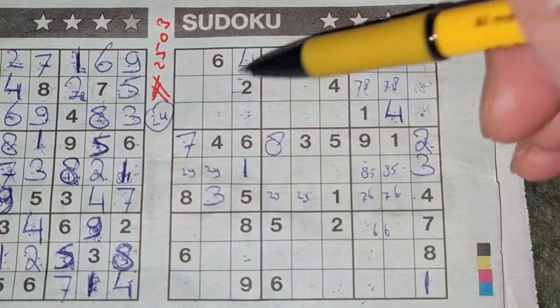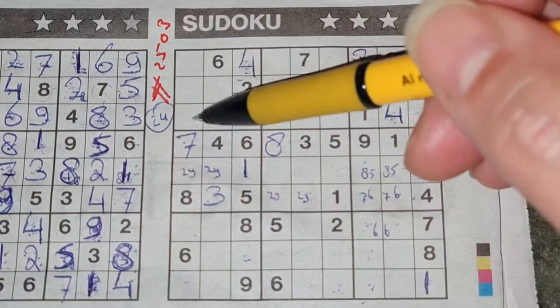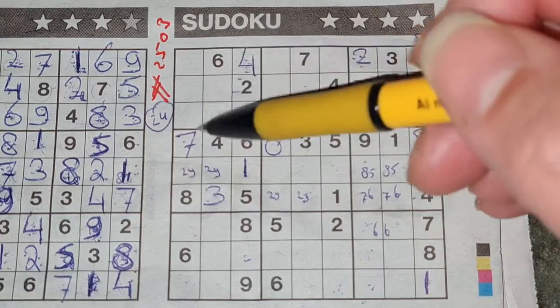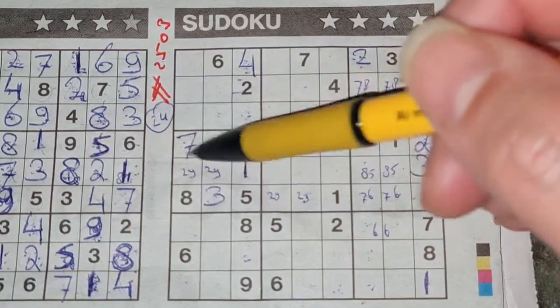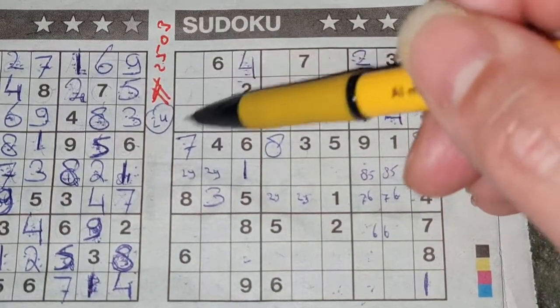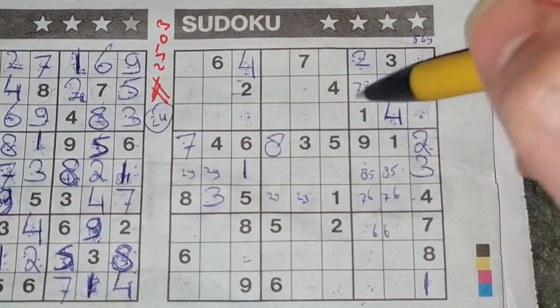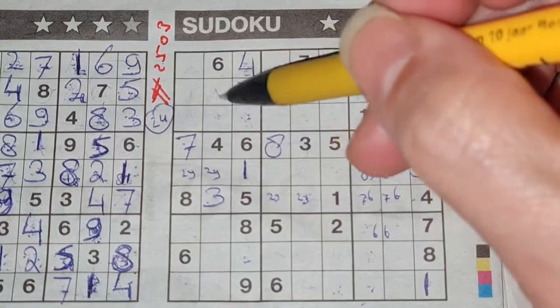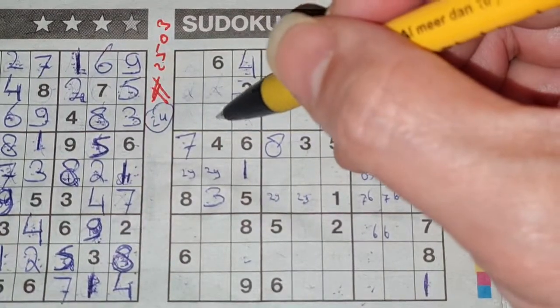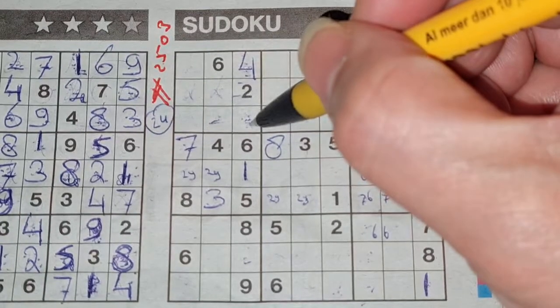7, 7. We have a pair. 1, 2, 3, 4, 5, 6 missing numbers. Two of those missing numbers are the 7 and 8. We have a 7 and 8 in the first column, so no 7 and 8 in these three boxes. Here's 7 and 8 in the second row, so no 7 and 8 in those two boxes. So the 7 and 8 go in these two boxes.